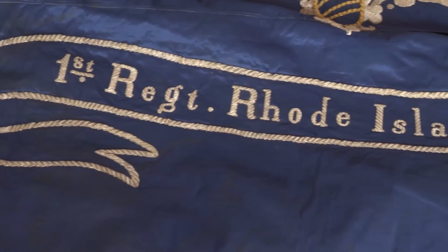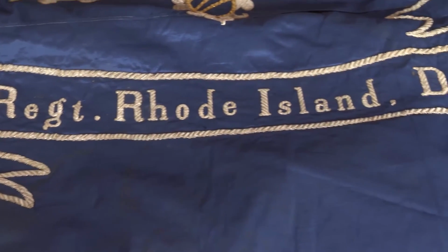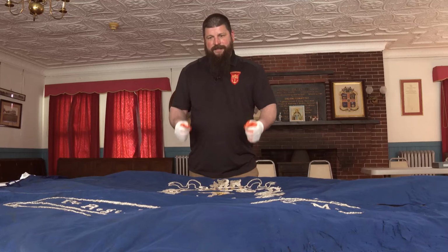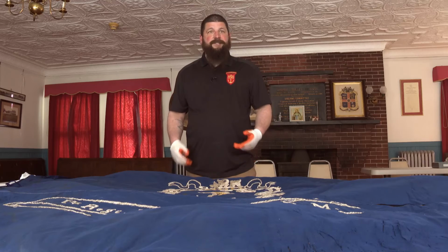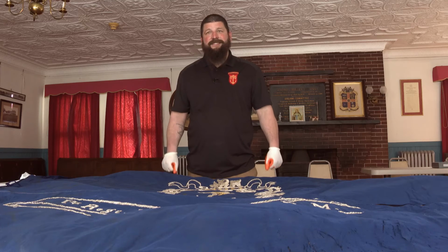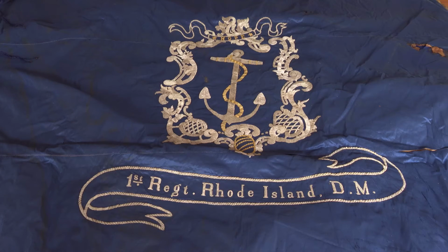There's a lot of things that we can't display. This here has to be shown flat because the actual weight of the metal embroidery would actually shred the silk. So this is something that you don't get to see very often. This flag honors the Artillery Company's service in the Civil War. It was purely a ceremonial piece.